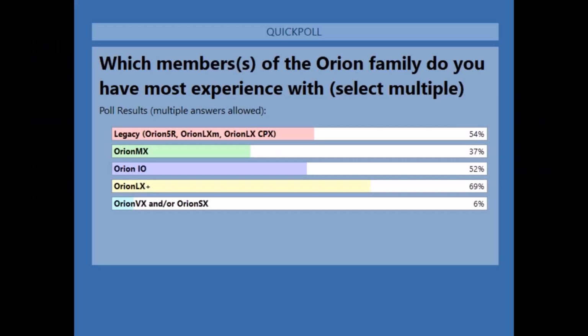All right, and sharing that, you can see what people have experience with. The LX Plus is the king here, and legacy. So that platform, Garrett, appears to be the LX Plus 5R, and in between is the experience. All right, so with bearing that in mind, you got to go to work on that 6% number down there.